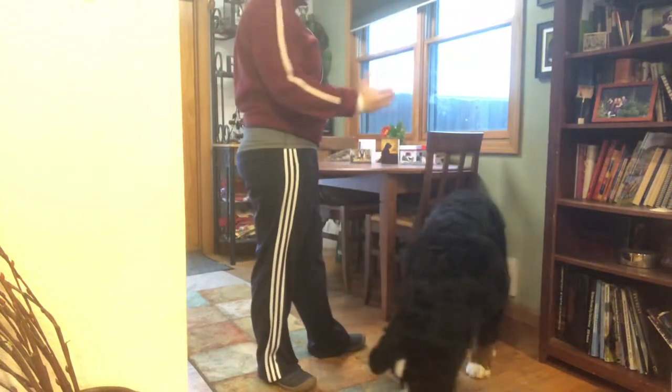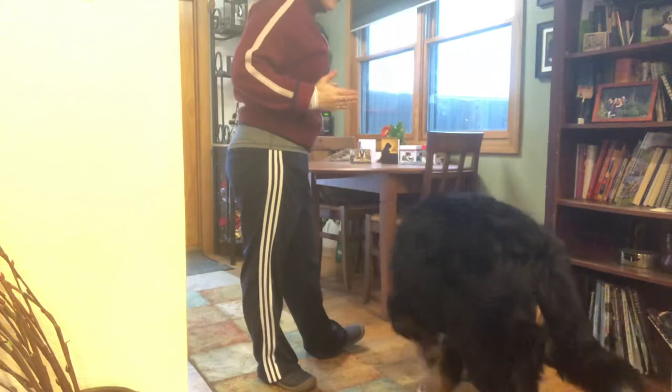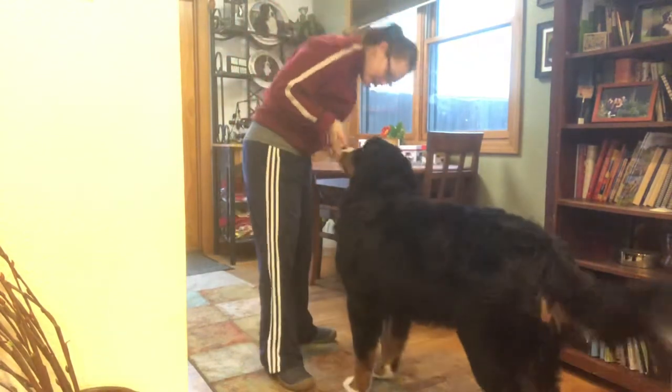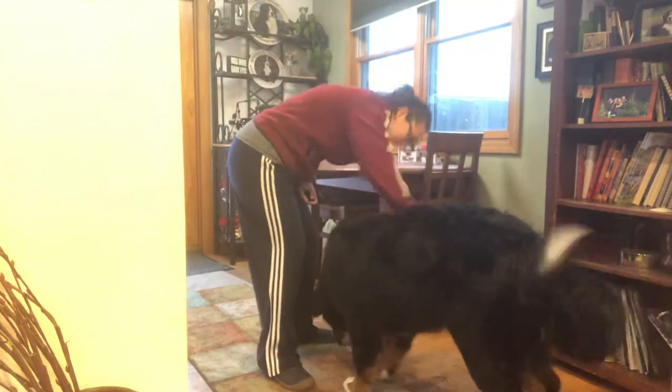So the next step is to line it up with a chair to create a tunnel or an aisleway, like a chair aisleway, so he could get himself all the way in there. Good boy, dude. That was awesome. Good dog.